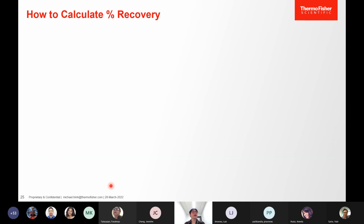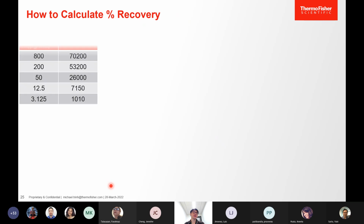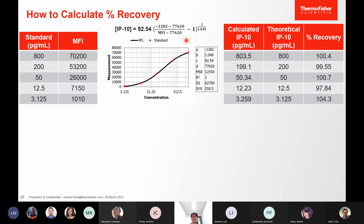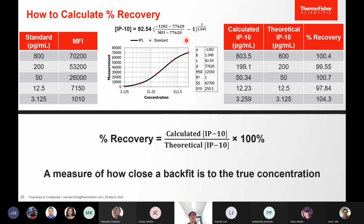Before I dive into a little bit more about that, I wanted to clarify how to calculate percent recovery and introduce this concept. Let's say you have a standard of IP10 ranging from 3.125 to 800, and you get the raw MFI output from Luminex, as shown in this table. If you use a 4PL fitting software such as MyAssays, which is the software that we use and it's free online, you can produce a model to predict the IP10 concentration based on the fluorescence. So this gives you both a calculated IP10 and a theoretical IP10 concentration. We already know how much IP10 we're expected to have versus what is calculated. So if you take the amount that's calculated divided by the theoretical, multiply by 100, you'll get your percent recovery. This is a reflection of how close a back-fit is to the actual concentration. So ideally, you'd want a percent recovery of 100 every single time.